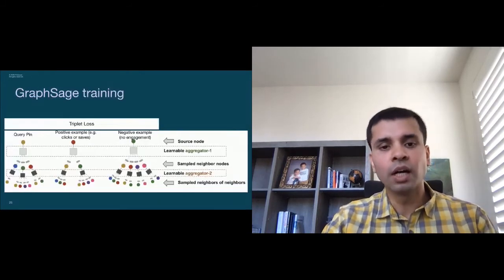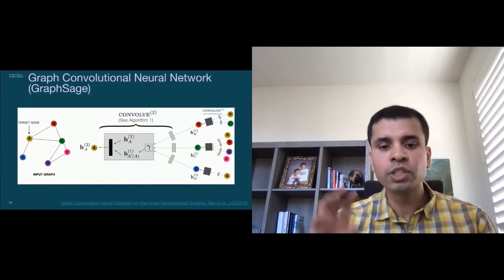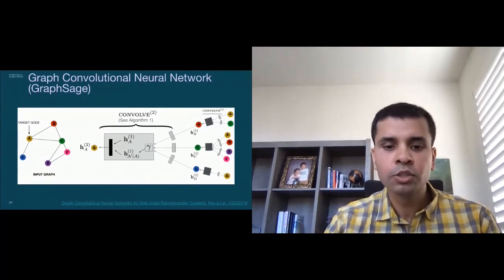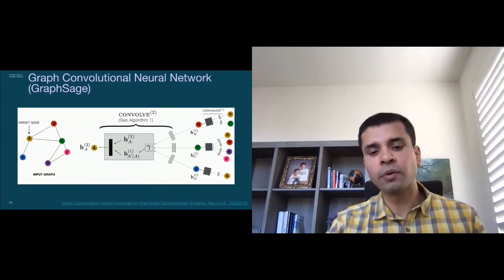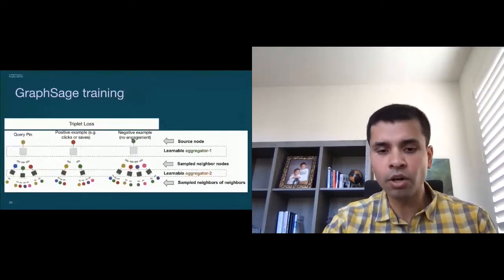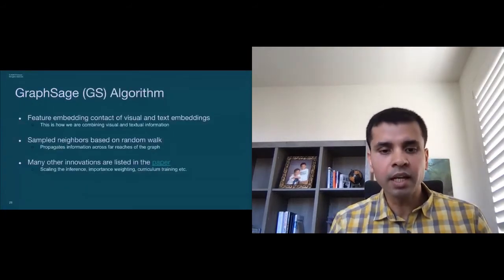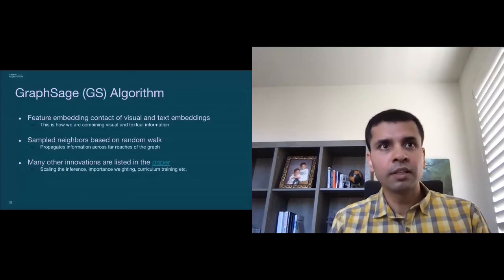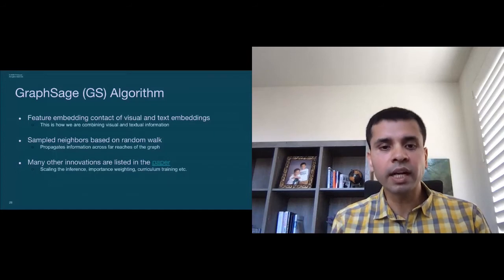So you can see there are some square boxes which are the neural networks. Those are the parameters of the graph. And we learn these parameters using our engagement data and standard triplet loss. And how do we use the image, text, and all other data types? The initial embeddings of the nodes are created using the image embeddings and the text embeddings. So the initial embeddings are a concatenation of the visual embedding and text embedding.